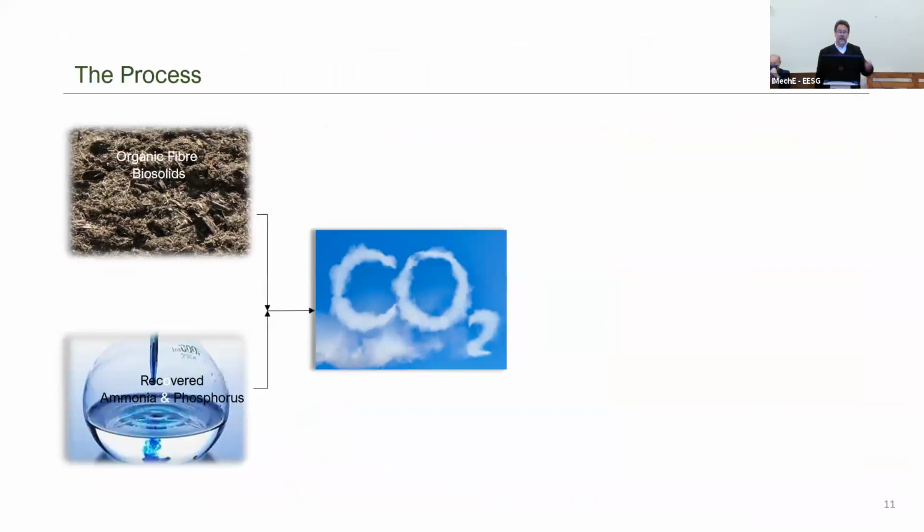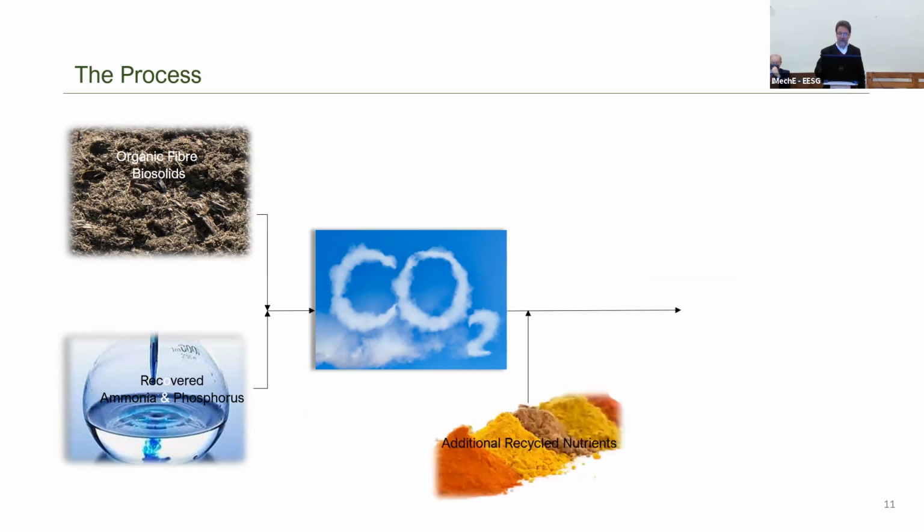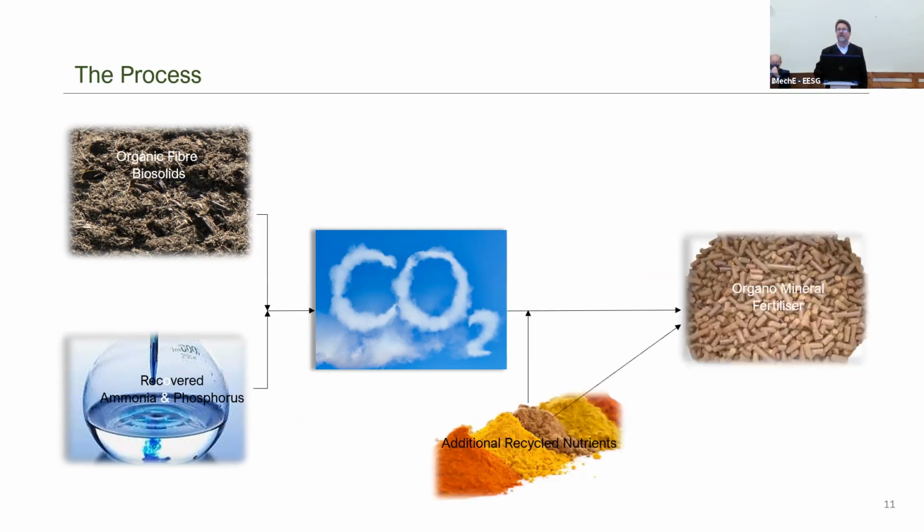So in short, you get biosolids, you add ammonia and phosphorus and CO2, and you get this magical chemistry going on. It's not magical chemistry, it's just chemistry, sorry. Then you add a few recycled nutrients, and you end up with something that does exactly the same job as a chemical fertilizer.